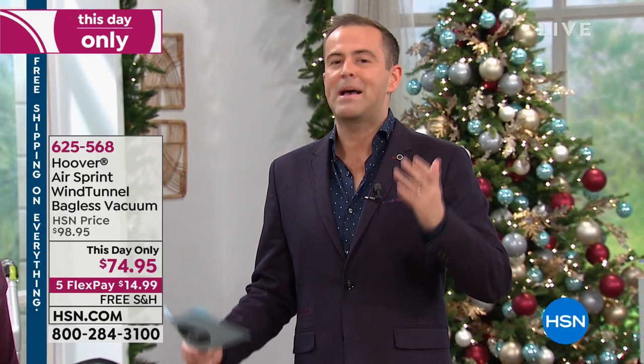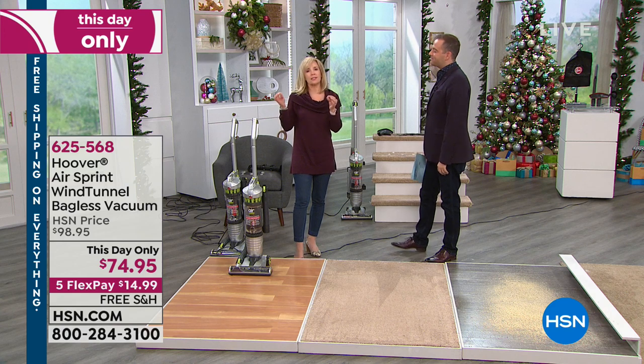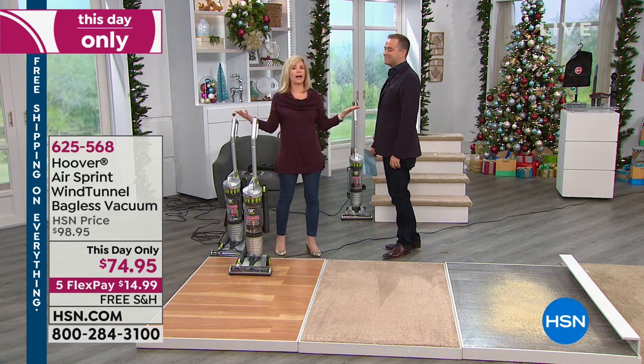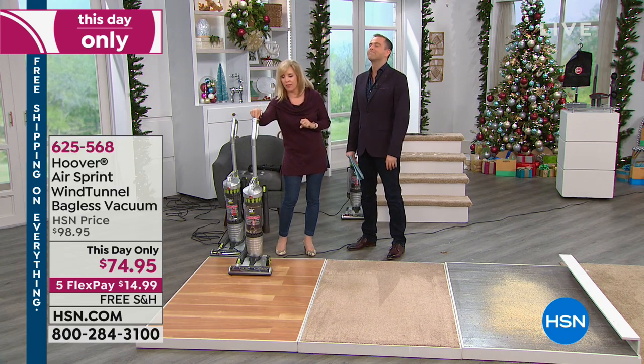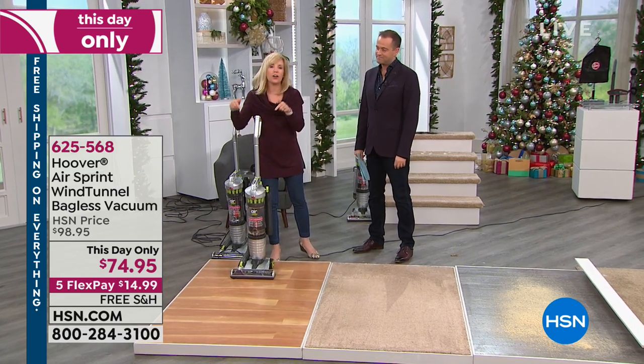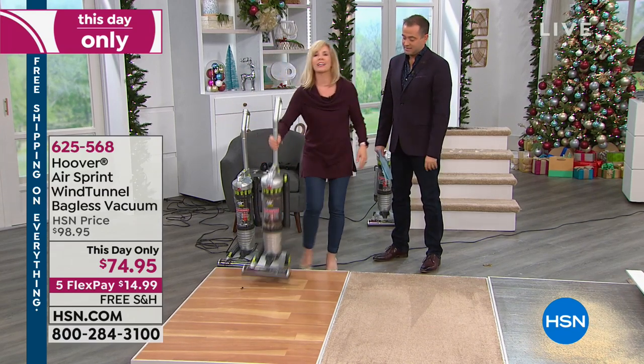With regards to gifts and great gifts, this is the best gift you could get for yourself. Absolutely, you buy this for yourself. It's $74. I just look at the Hoover line of products that we sell. Our hand vacs are more expensive than this. This is not a stick vac. Our stick vacs are more expensive than this. This is full power, it's full size.